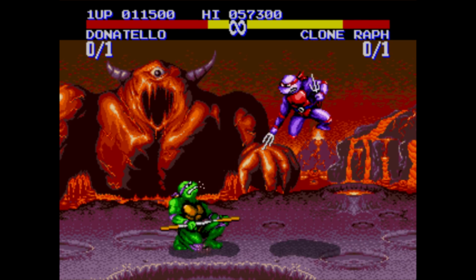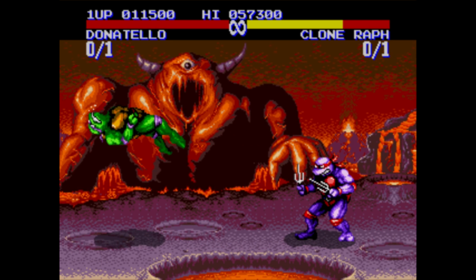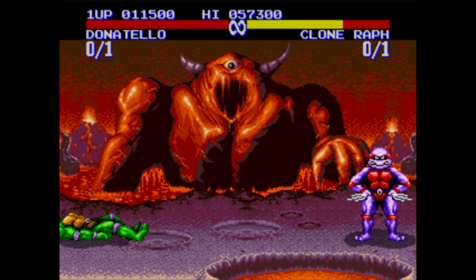This is a difficult one to recommend to anyone but the most dedicated TMNT fans. You can play it nowadays via the excellent Cowabunga collection that was released for basically every modern system in 2022.